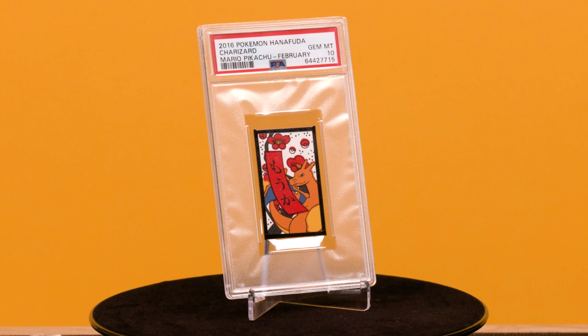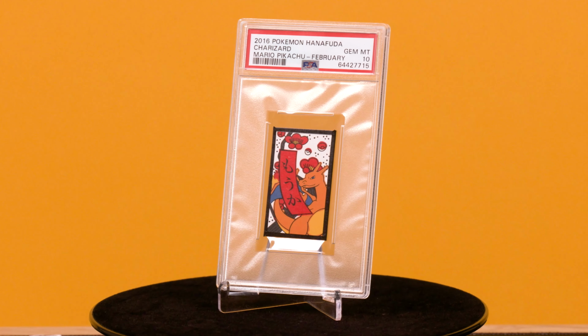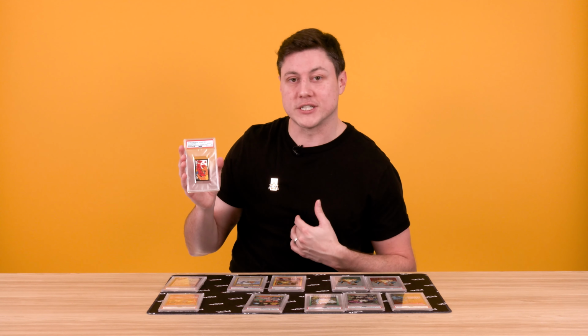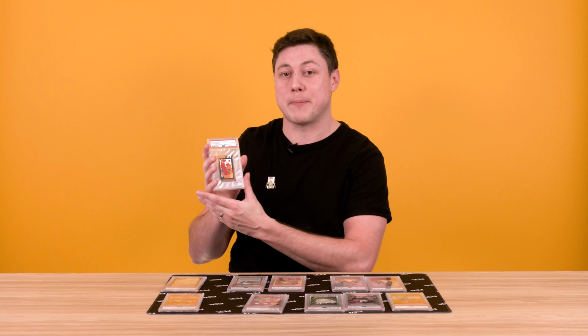This is the 2016 Pokemon Hanafuda Charizard. This Pokemon card, it means a lot to me. This was given as a wedding gift. This is actually a Pop 1 Charizard. I can't believe one of my friends in the Pokemon community would give this to me, but what a legend.